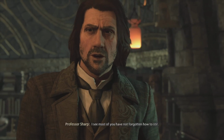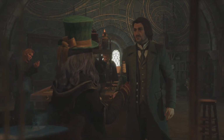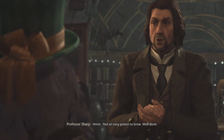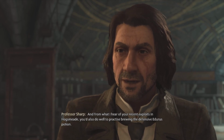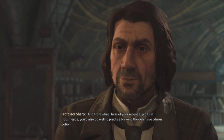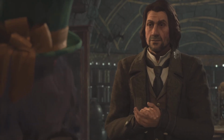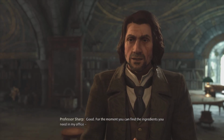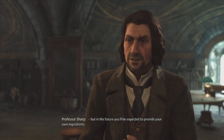I see most of you have not forgotten how to stir. Not an easy potion to brew. Well done. And from what I hear of your recent exploits in Hogsmeade, you'd also do well to practice brewing the defensive Edurus potion. Professor Weasley had you acquire the recipe from J. Pippin's, correct? Yes, sir. Good. For the moment, you can find the ingredients you need in my office.